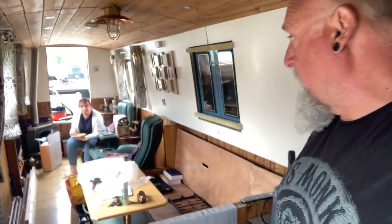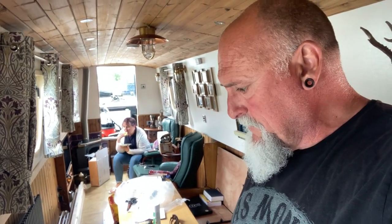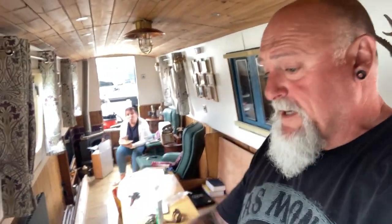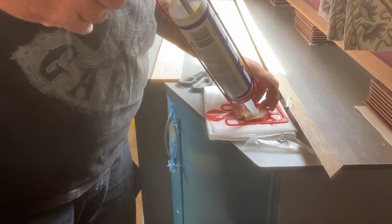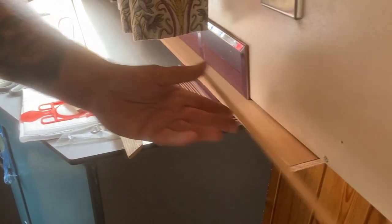And he's doing a good job this morning. I'm knackered, but I'm getting on with it. Yeah. I am tired, but I'm getting on with it. I'm determined to get a fair bit done today. And you guys are getting a day in the life. So there you go. Right, pressing on. Oh, hang on. Just put that one on first.